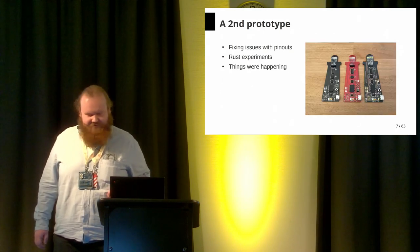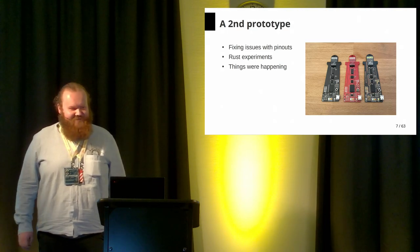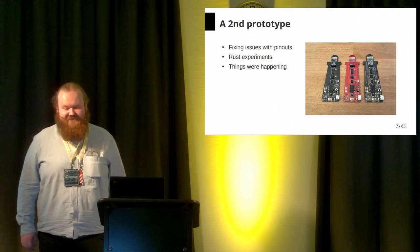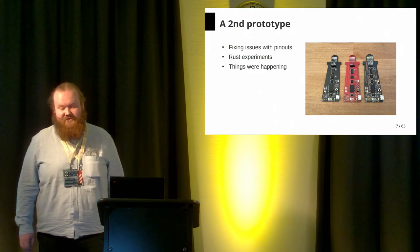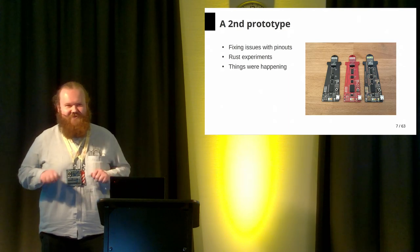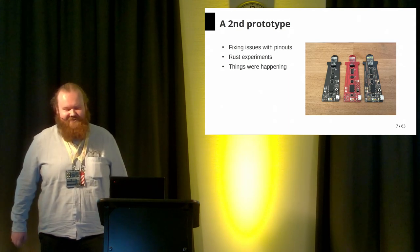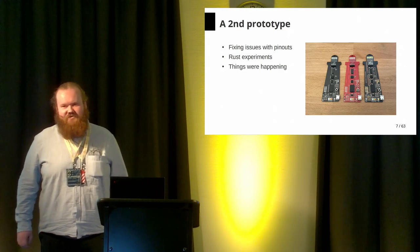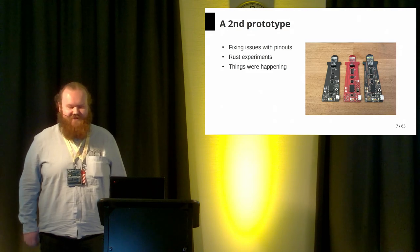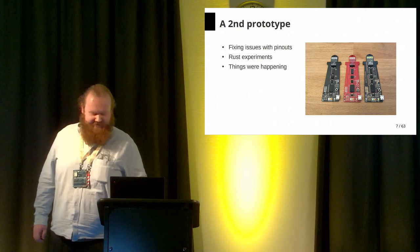So, of course, it doesn't go right the first time. So I made a second prototype. I had to fix some issues with pinouts. I connected the wrong pin of the flash chip to the wrong pin of the microcontroller. We were experimenting with trying to program it in Rust. But there were also some things happening.